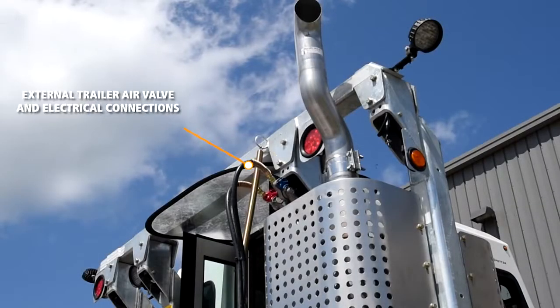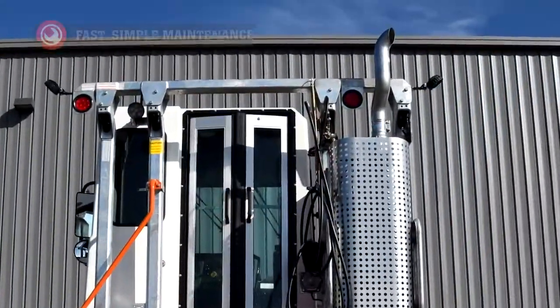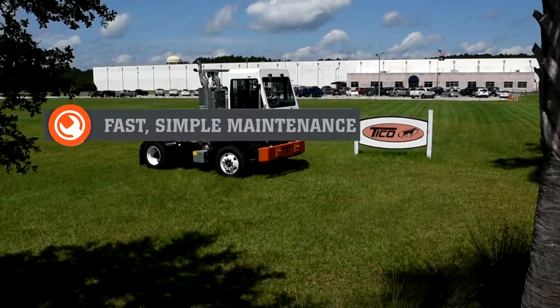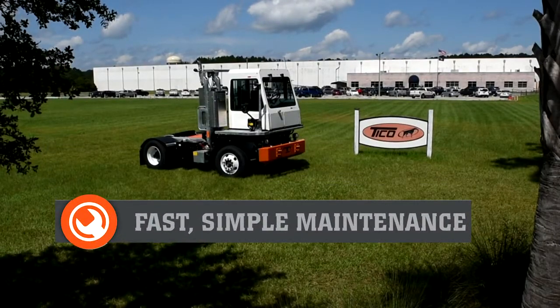The external trailer air valve and electronic connections are on the cab protection bar for easy access and servicing. TICO Pro-Spotter terminal tractor will provide fast, simple maintenance in the real world every day.